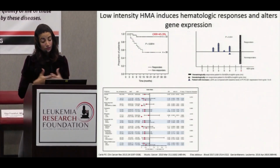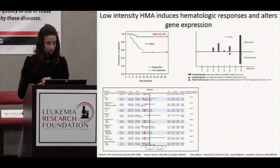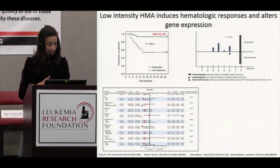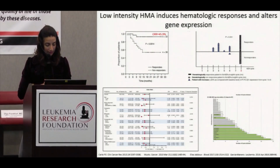MD Anderson did a phase 2 study comparing low-dose decitabine to low-dose azacitidine. Again, we don't know which of these two drugs is better, and they were looking at this in low and intermediate risk MDS, and in this particular study, it turned out decitabine was the winner, and this was low dose, so it was 3 days of decitabine or 5 days of azacitidine.